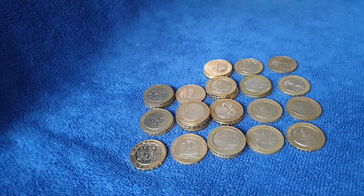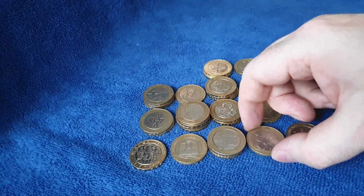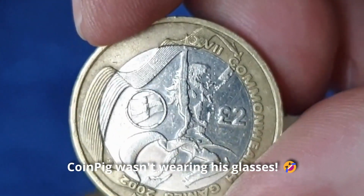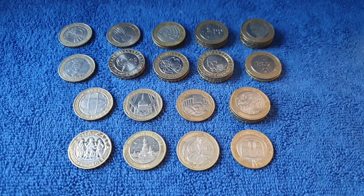Oh, that was what I was going to check. I need to check that this one is, in fact, Northern Ireland. I'll have a quick look and I'll come back to you in a second. I think you can see it on here, but I need to check close up just to make sure it's not damage.